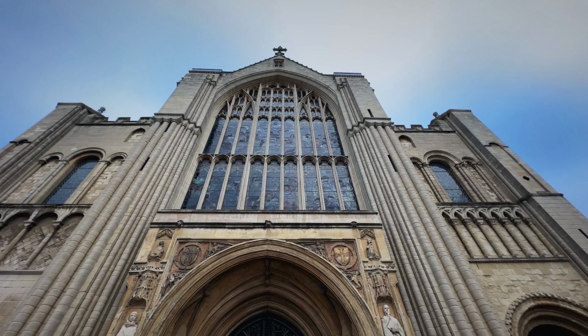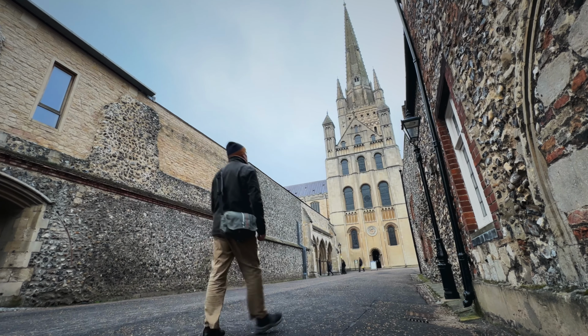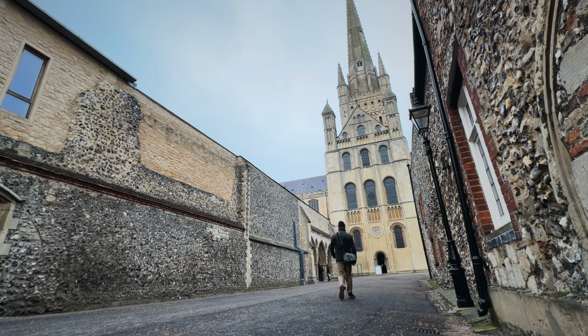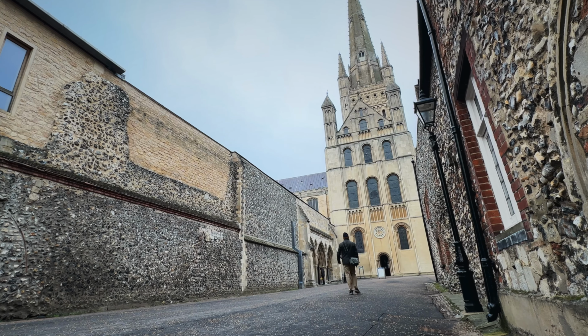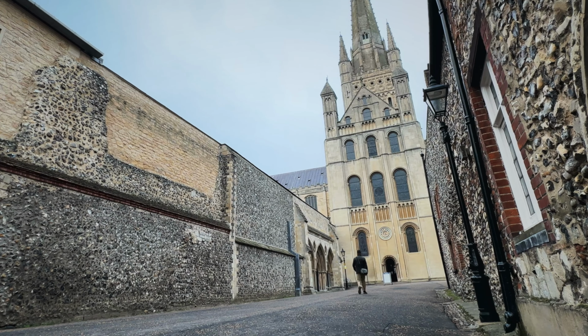Cathedral dates back to the 1090s and started life as a Benedictine monastery. Today it remains the most complete Norman cathedral in England and is one of the finest examples of Romanesque architecture in Europe.